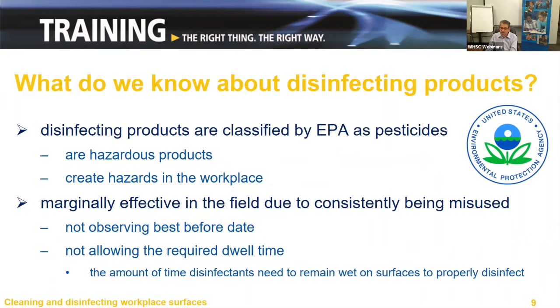It's very convenient to name these products disinfectants. It certainly sounds better than disinfecting pesticides, but that's how the United States Environmental Protection Agency classifies them. They are hazardous products and they create hazards in the workplace. But in this pandemic, they now must be used in all workplaces.